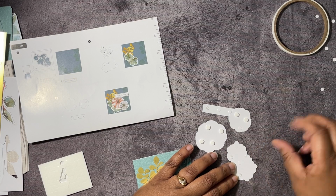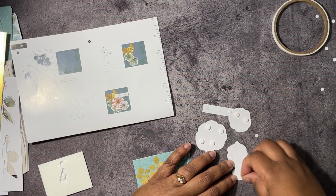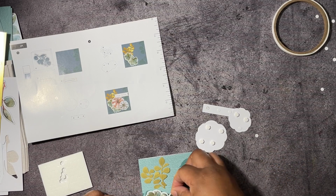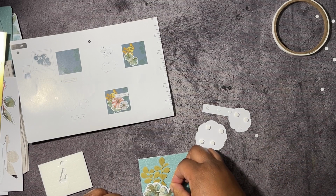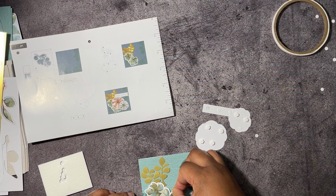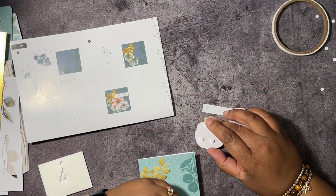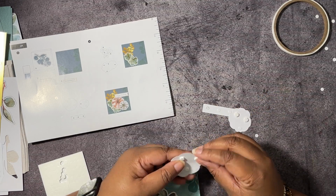I'm excited about this already because of that 3D box. I forgot that it was making a box. So this is going to go like so. Turn it, turn it, turn it. Over, over, over, like that. Then we're going to put our big pumpkin down.